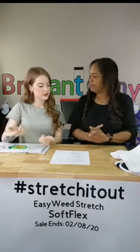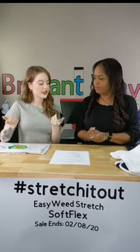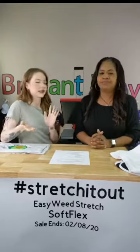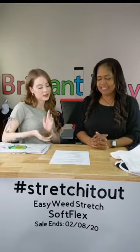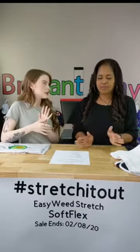Just a few more things to mention about stretch. It's good to use a Teflon sheet in between presses if you're doing any type of layering or anything like that. You want to wait 24 hours before washing your material. And no fabric softener.